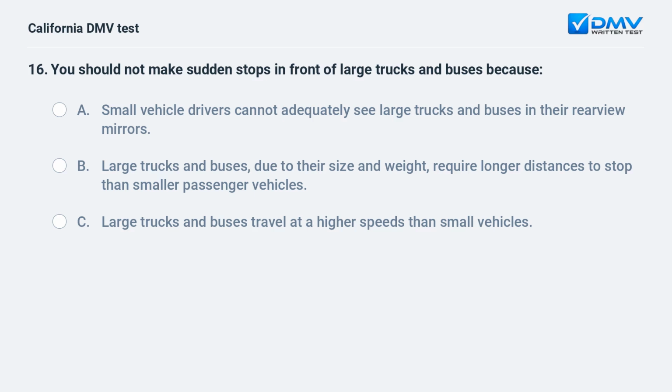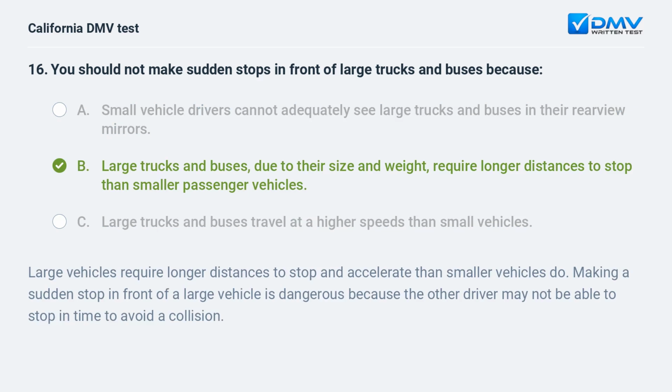You should not make sudden stops in front of large trucks and buses because A. Small vehicle drivers cannot adequately see large trucks and buses in their rearview mirrors. B. Large trucks and buses, due to their size and weight, require longer distances to stop than smaller passenger vehicles. C. Large trucks and buses travel at higher speeds than small vehicles. B. Large trucks and buses, due to their size and weight, require longer distances to stop than smaller passenger vehicles. Large vehicles require longer distances to stop and accelerate than smaller vehicles do. Making a sudden stop in front of a large vehicle is dangerous because the other driver may not be able to stop in time to avoid a collision.